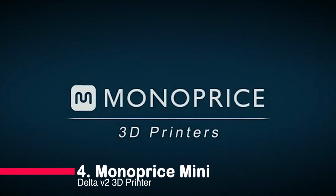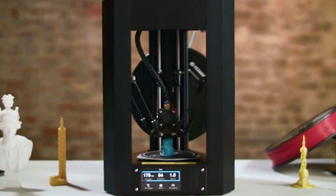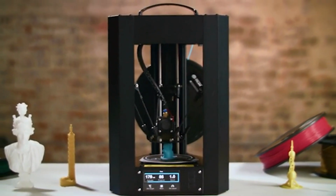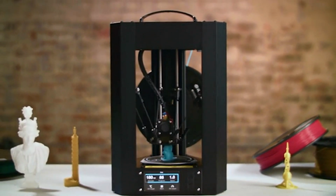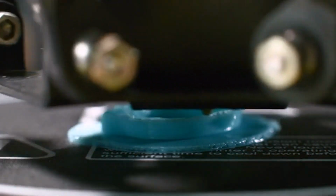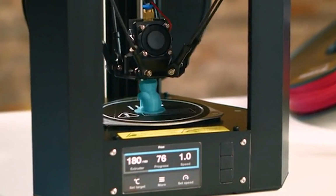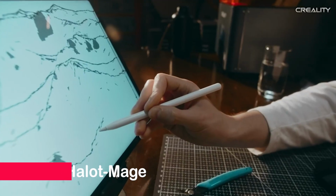Number 4. Monoprice Mini Delta 2 3D Printer. The Monoprice Mini Delta 2, this compact printer comes fully assembled, offers Wi-Fi connectivity with the PoloPrint Pro app, and is open-source compatible. With whisper-quiet operation, it's perfect for beginners and professionals alike. Let's unleash our creativity. Number 3.